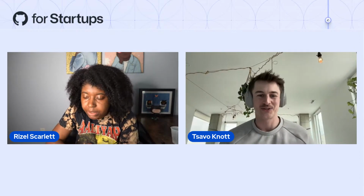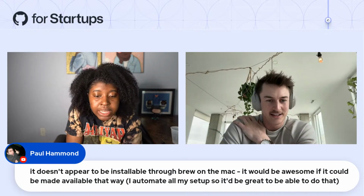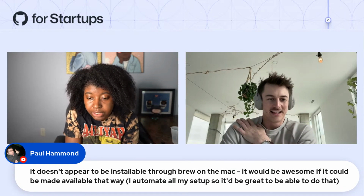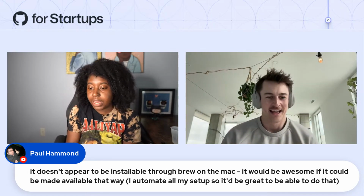Some of them okay, a bit of sure. Or maybe even a comment. Someone named Paul mentioned Pieces doesn't appear to be installable through Brew on Mac. It would be awesome if it could be made available that way. I automate all my setups, so it'd be great to be able to do that.